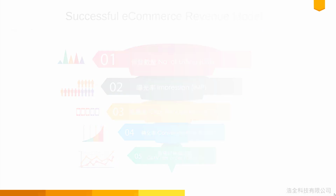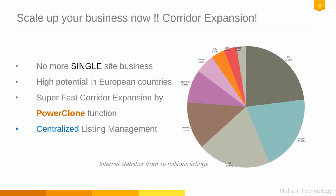To increase the number of listings does not mean you create listings as much as possible. Only increasing the number of listings is no use. It must be meaningful. So, the first thing we can do is list your products to other sites. It is what we call corridor expansion. If you are doing only 1 or 2 sites, you should consider doing more sites now, especially the high potential European sites. Since this action doesn't need you to find more products, just copy your listings to other sites, it can greatly increase the probability of orders.